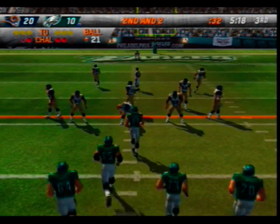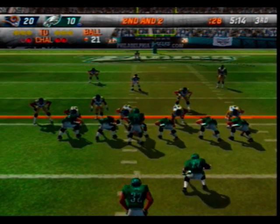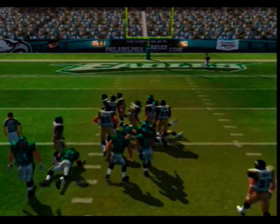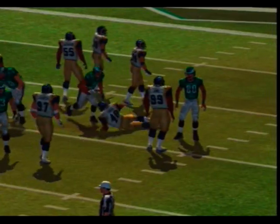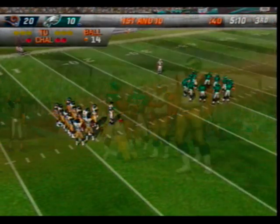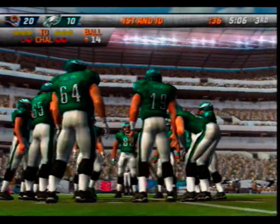Second and a deuce. Ball on the 21-yard line. Defense, get ready. Here we go. The Rams with a four-man front. Hands it off to the back. You can hear the collision up here. Great run there. That'll be a first down. He really ran well there. He gets some great blocks, and he has patience as he picks up the first down.